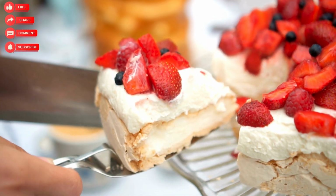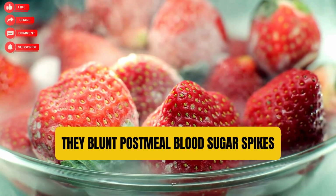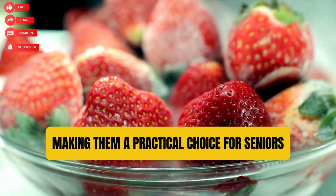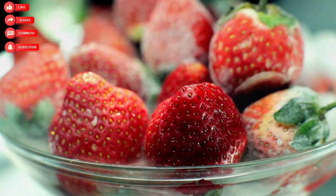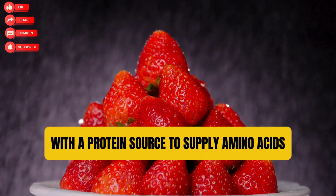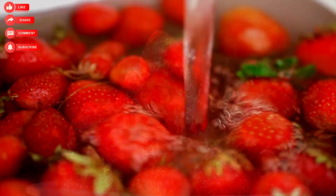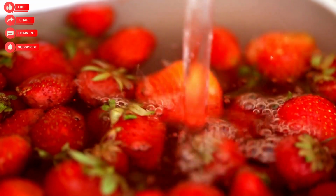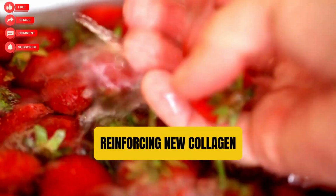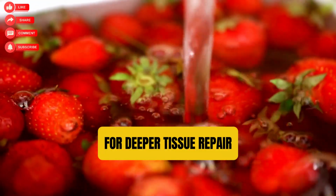Because strawberries also offer soluble fiber, they blunt post-meal blood sugar spikes and are stomach-friendly, making them a practical choice for seniors managing glucose. Eat them fresh. Mix into yogurt with a protein source to supply amino acids, or blend into a mid-morning smoothie. Paired with other fruits, strawberries act as the construction crew, reinforcing new collagen. Next, we'll turn to papaya for deeper tissue repair.